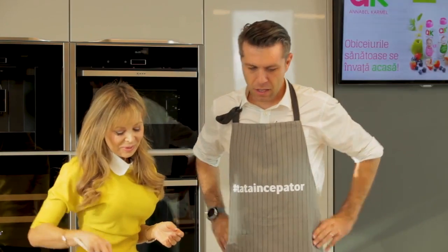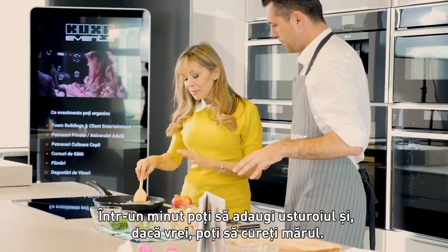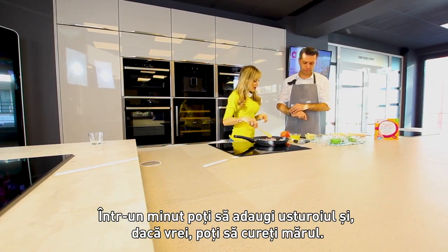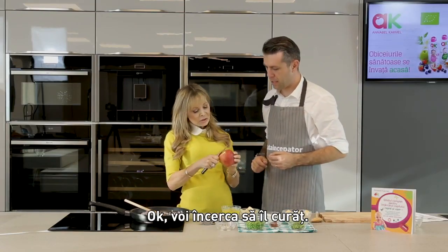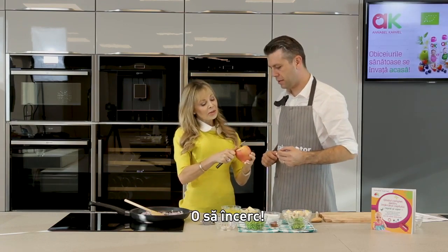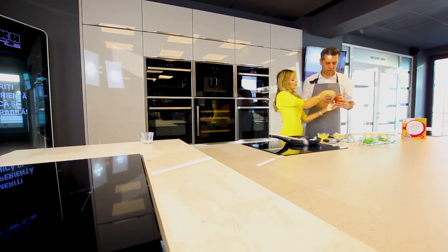Okay. What should I do? Well, in a minute you can put the garlic in. Okay. And if you want to, you can peel the apple. I will try to. Can you do it all in one go like this? Yeah, you're good at this. Okay, there you go. You can do that.